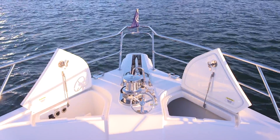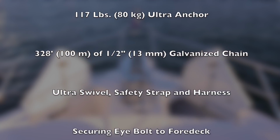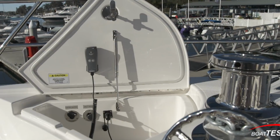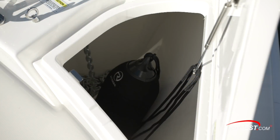Proper ground tackle comes standard, which includes a 117-pound polished stainless steel Ultra anchor, 328 feet of 1/2 inch galvanized chain, an Ultra anchor swivel, a safety strap, and safety harness. The windlass is controlled by a wand in the port locker and by controls at the helm where there's a chain counter. Also in the port locker is a high pressure hose for washing the chain and anchor. The starboard chain locker is large enough for a person to enter to untangle the chain.